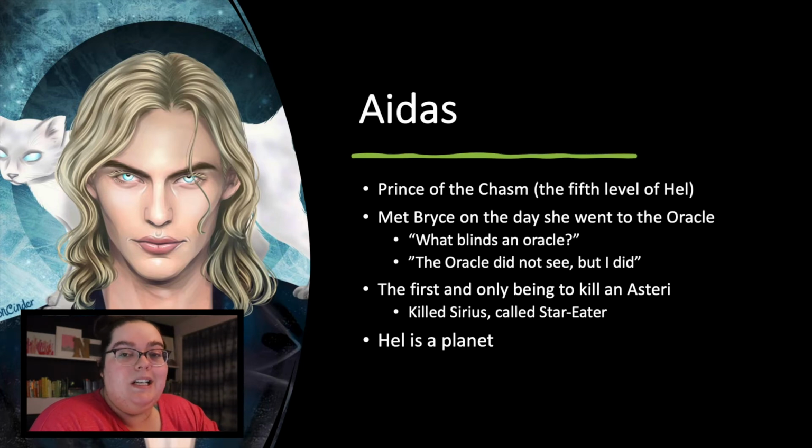Adius can turn into a little kitty, and this cat comes up to Bryce and is like, what blinds an Oracle? And they have a little chat. And then during this meeting, now in present day, that he's having with Hunt and Bryce, he says, the Oracle did not see, but I did see. Adius is going to be very important in later books. I can sense it in my bones.